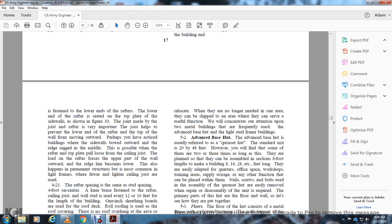Very important, the joints help prevent the lower end of the rafter and the top of the wall from moving outward. Perhaps you have noticed buildings where the side walls bowed outward with a rigid saddle in the middle. This is possible when the rafter and the top plate are pulled loose from the ceiling joist. The load of the rafter forces the upper part of the wall outward, and the ridge line becomes lower.